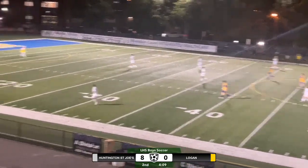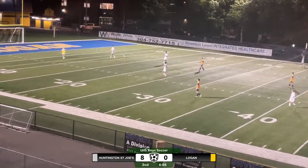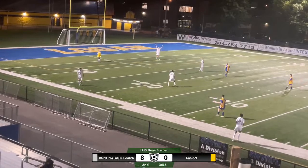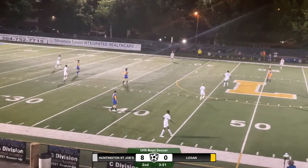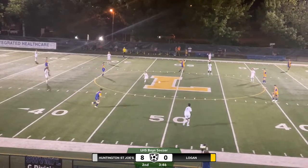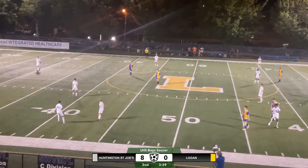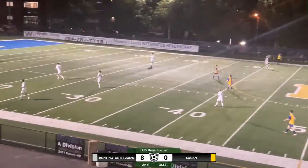And again, Logan boys will be back in action Saturday at noon against the Man Hillbillies. I think this will be the first time Man has fielded a soccer team, and the first time I think Logan and Man have played each other in soccer. I might be wrong. And again, soccer doesn't get as much coverage on the news as it really should. I think every sport should get their fair share of news coverage.